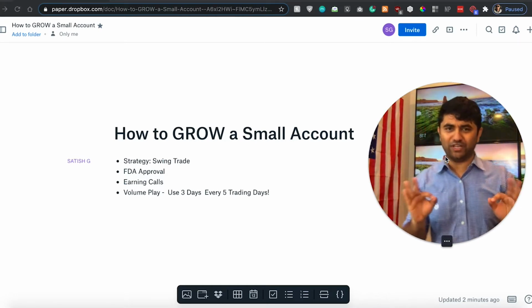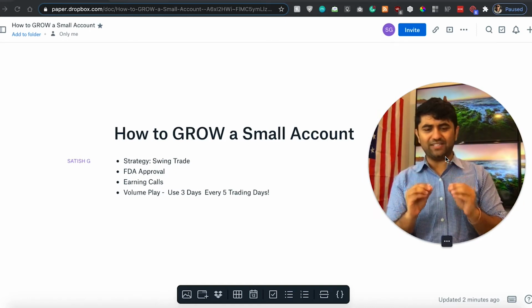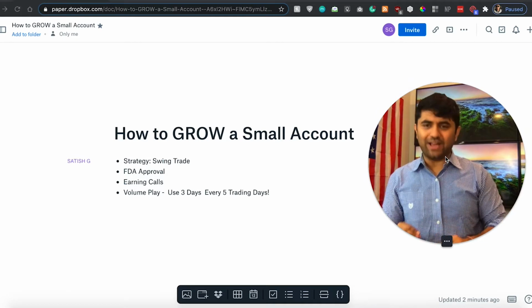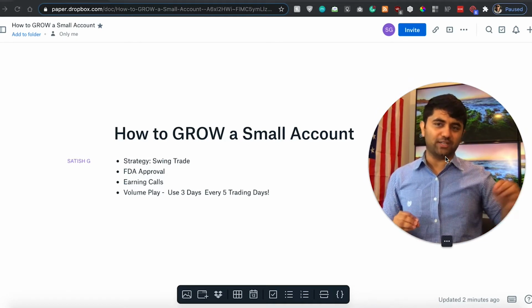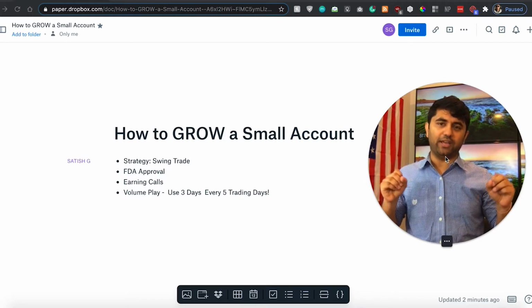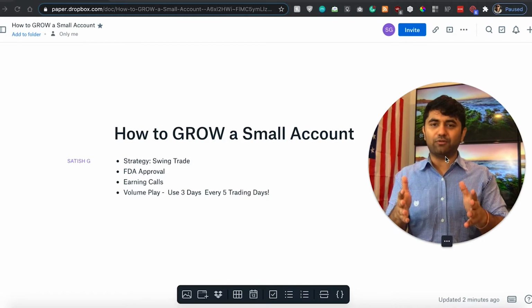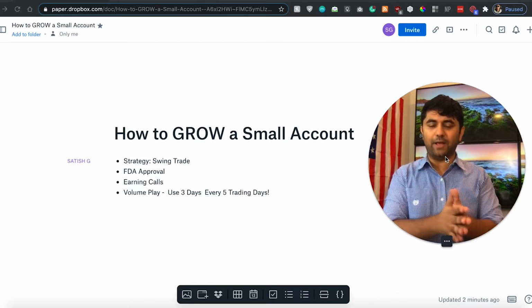So what is a swing trade? Swing trade means that you buy a stock, let's say today, right? But you don't close on it today. If you close on it today, that counts as your day trade. And if you do it more than 3 times for 5 trading days, your account could get frozen. Keep that in mind, okay?